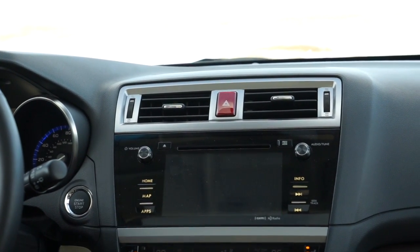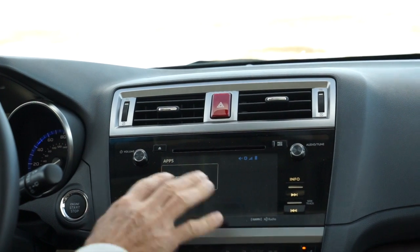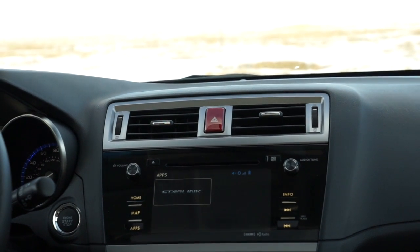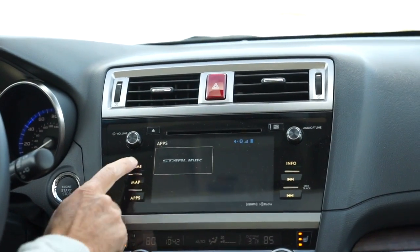I can also go to the apps section, which they've got all of their Starlink apps, which you can, again, go to Subaru's website, check all of that out for yourself. You can see all the different features that are in here. It's a great new system that Subaru has come out with. Part of their partnership with Toyota, I'm guessing, I don't know this for a fact, but I'm guessing has a lot to do with what's in the Starlink, because there's a lot of similarities between this and what Toyota is actually offering now.